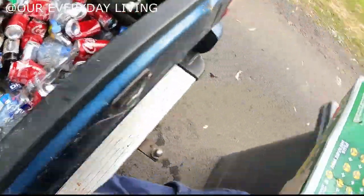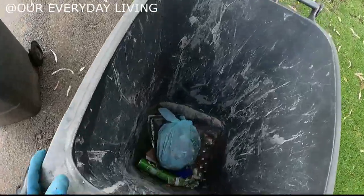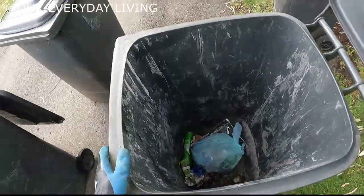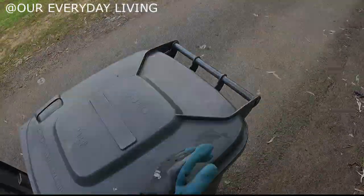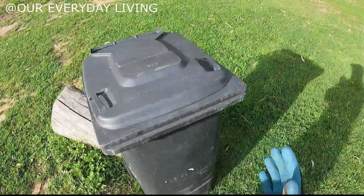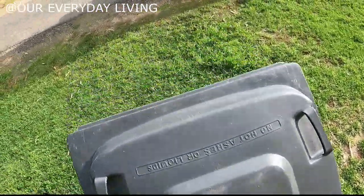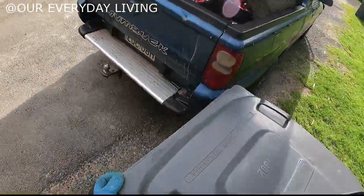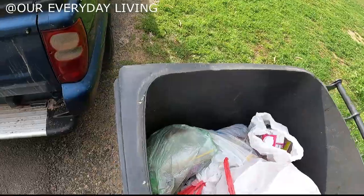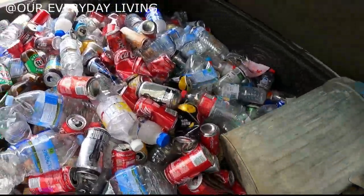Right, let's move on up. We'll do the wine bottles off camera, just the tops. Let's see what's in this one. I don't know why they park it near this stump. It goes in a hole. They could leave it near the road. We'll use our bin here today.